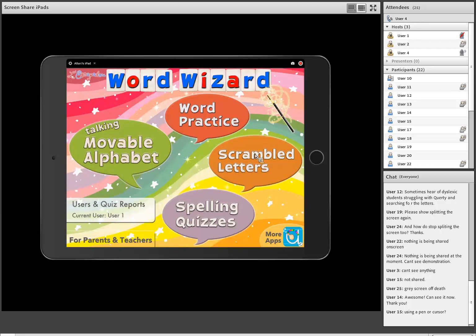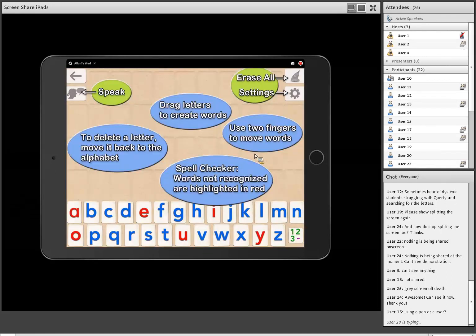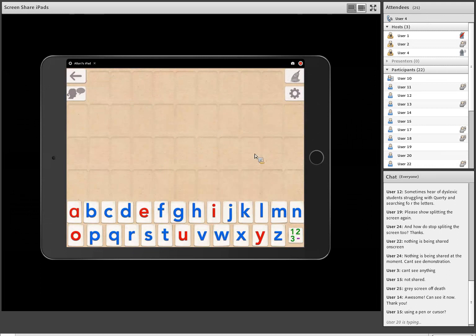You can create your own words. It's sort of like an on-screen version of Scrabble. That's the starting point. Please drag some letters to the board. And what I could do in typical Scrabble fashion, I could drag 7 letters on here.